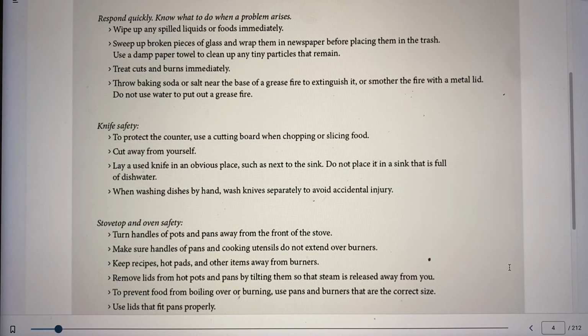Always use a cutting board. I always keep my cutting board out, and before you use it, make sure you wash it, right? To make sure that it's not contaminated. So knife safety is cutting away from yourself. Cut away from yourself, never cut towards you.